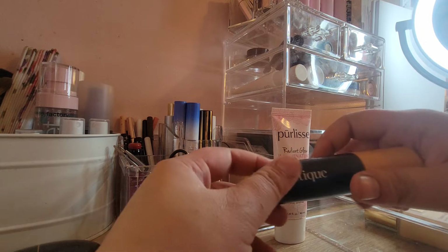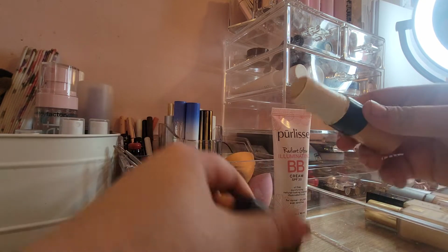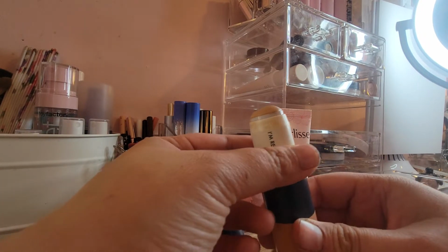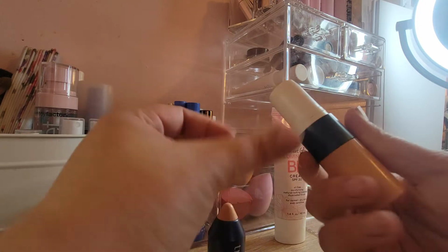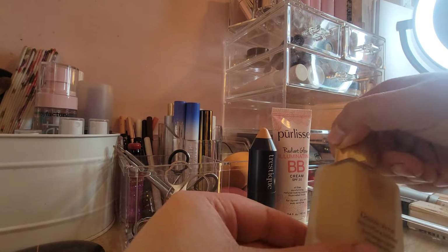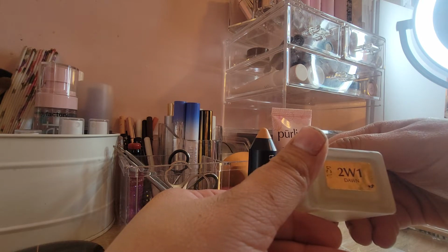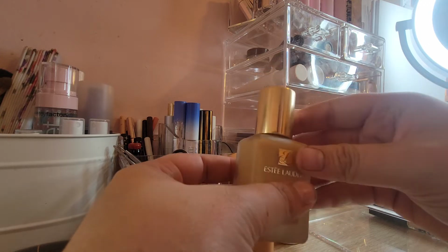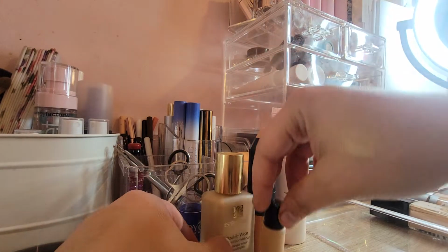I have this Trestique foundation stick in Paradise Island Beige. I'm almost done with it. As you can see, there's just a tiny bit left in there, so I am going to keep this. I actually do like this. At first I didn't really like it, but now I do, so definitely going to keep this. I have the Estee Lauder Double Wear Stay in Place Makeup in shade 2W1 Dawn. It's a little off on me, but I am going to keep it because I do like it. It's a really good full coverage foundation, and I just have a little tester of the same shade.